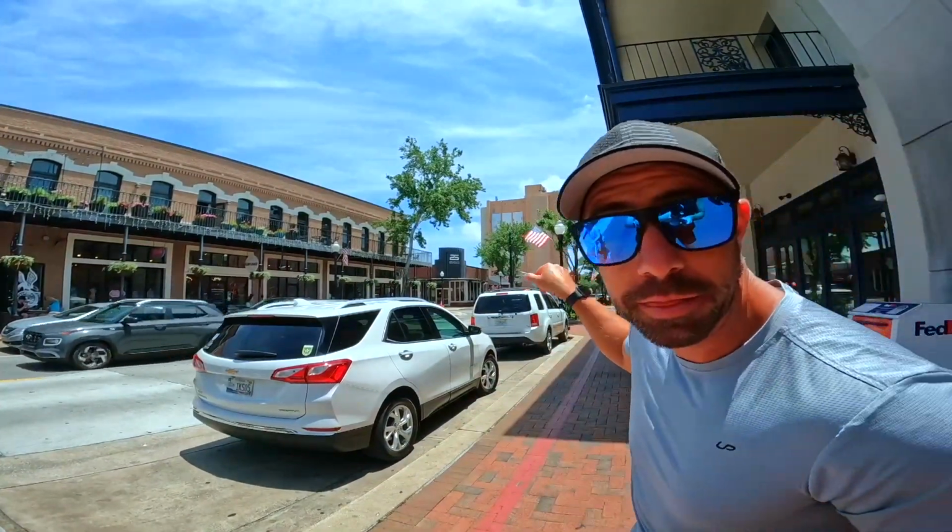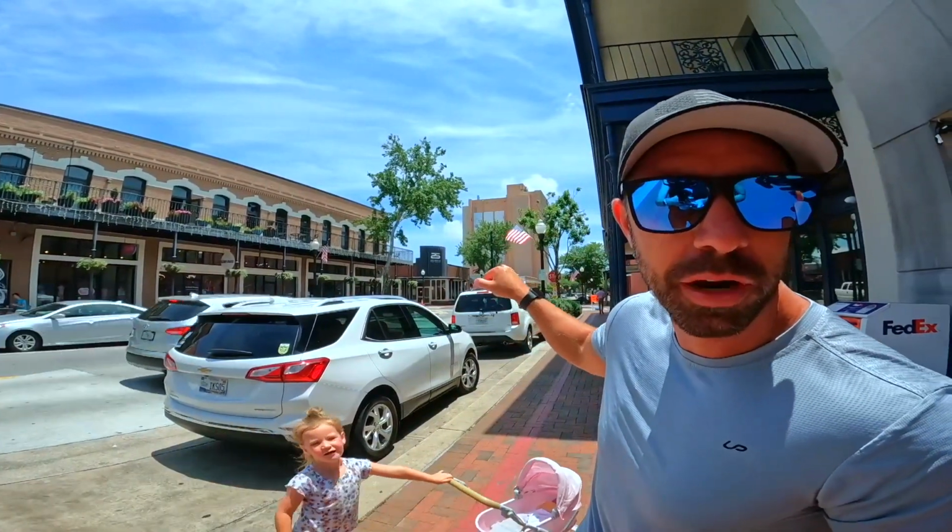All right, just to show you guys how small Pensacola downtown really is, I'm pretty sure that building right there up in the back, let's see if I can point to it, I'm pretty sure that's the tallest building in Pensacola downtown. We come from Denver where there's massive skyscrapers, so that just kind of shows you how small Pensacola downtown really is.